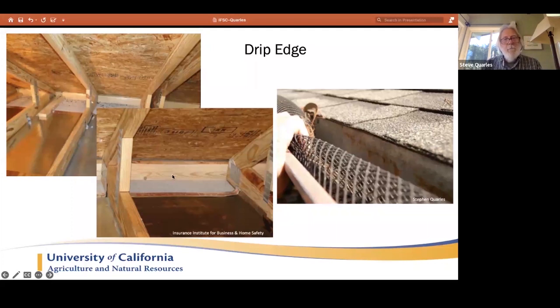And then the center picture is the same kind of design, but with the gutter, with the drip edge. So no embers entered. It would also protect that particular edge should some debris accumulate in a gutter and be ignited by the embers.